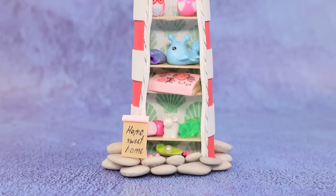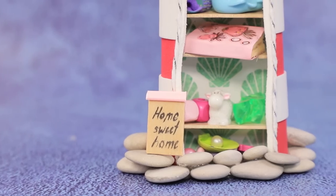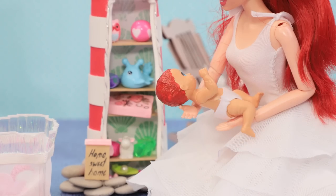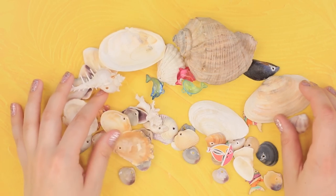Our shelves are ready! Now all the toys are in the right place! Come here, baby! Mommy will read you a book! So many beautiful shells and decorations!